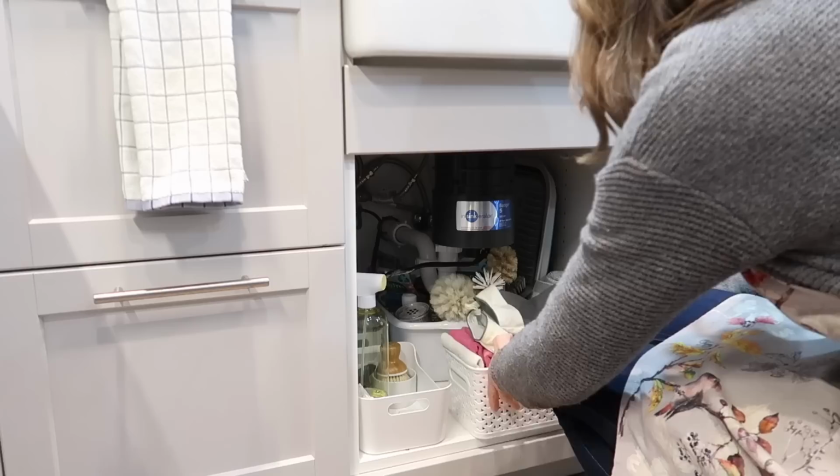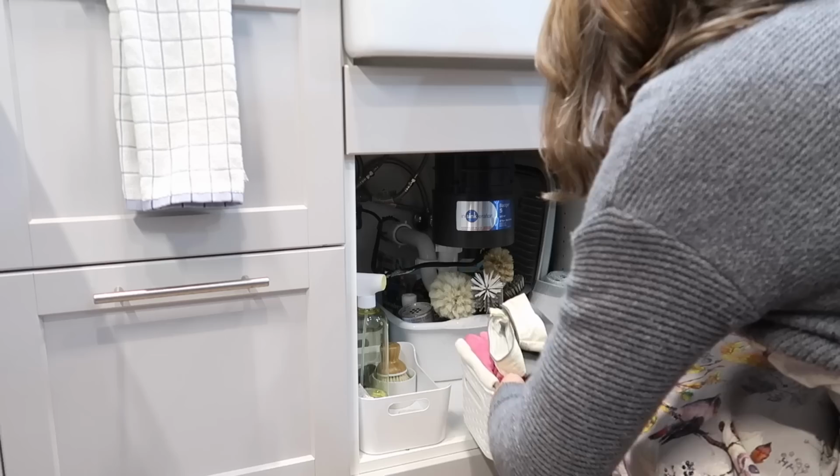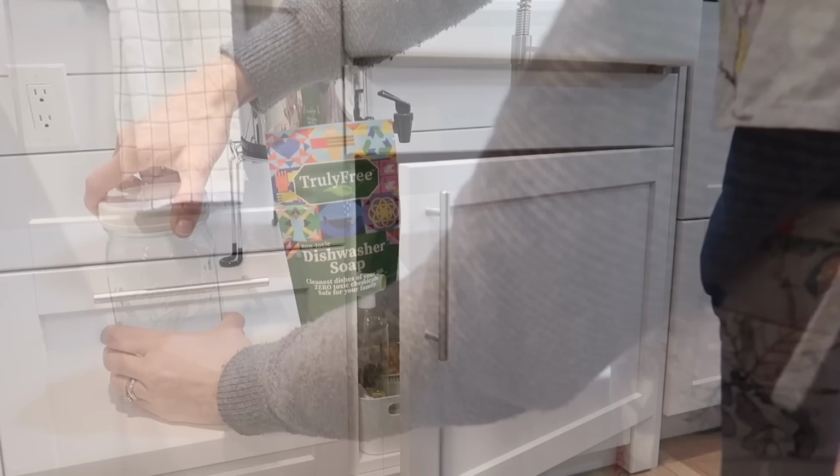While I was at it, I wanted to go ahead and decant a few other items. Our dishwasher soap is something that I like to decant into a glass container. I just find it a little bit easier to use, so I need to refill that today too.